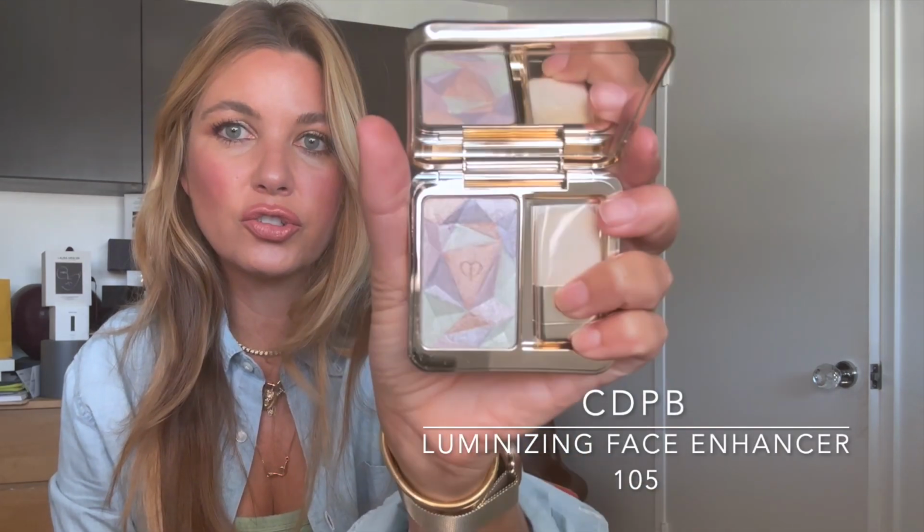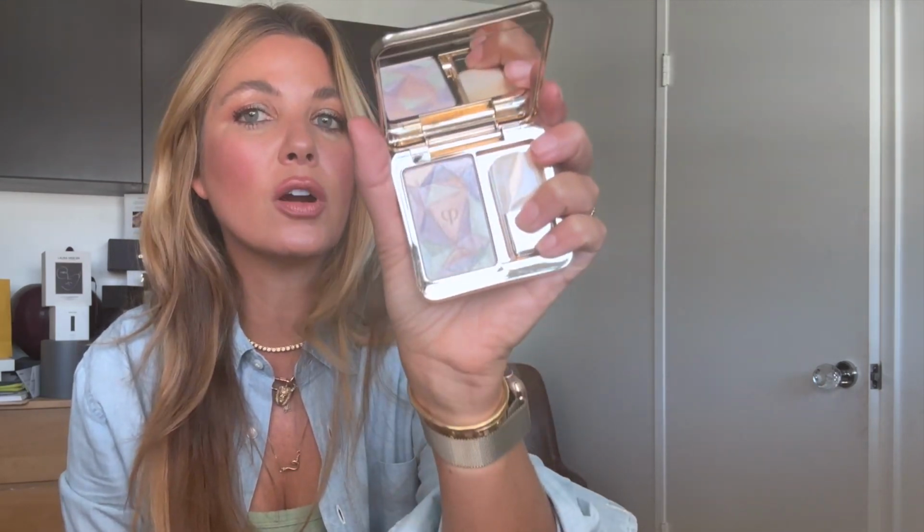For highlighter, I've been reaching for this new one from Clé de Peau Beauté. This is the Luminizing Face Enhancer in 105 Shimmering Orb. Just look at that. Oh my gosh, they're always so pretty. Like works of art that actually have a purpose, because you can wear it on the skin. This one is a really radiant kind of pastel. I'm gonna just apply a little bit to the high points of my face here. Look at the way that just captures the light without looking super obvious. You look very lit from within. I actually didn't put highlighter on today, so this is a good time to showcase this one.